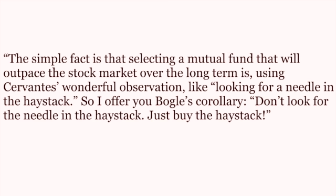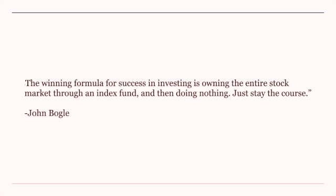So what we're saying here is that rather than purchasing or investing in individual stocks, which can take a lot of work, and if you don't have the time, then it's better just to invest in the U.S. economy as a whole, the U.S. stock market. So as Bogle says, the winning formula for success in investing is owning the entire stock market through an index fund and then doing nothing, just stay the course. Again, overly simple, but sometimes the simplest solution is usually the best one.